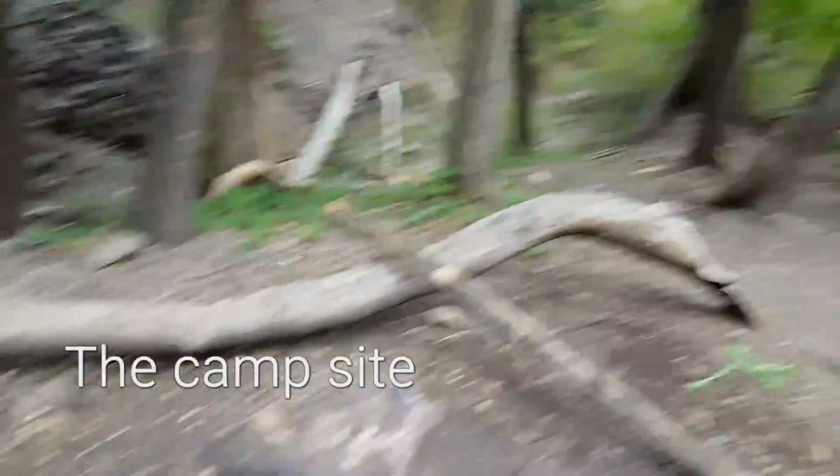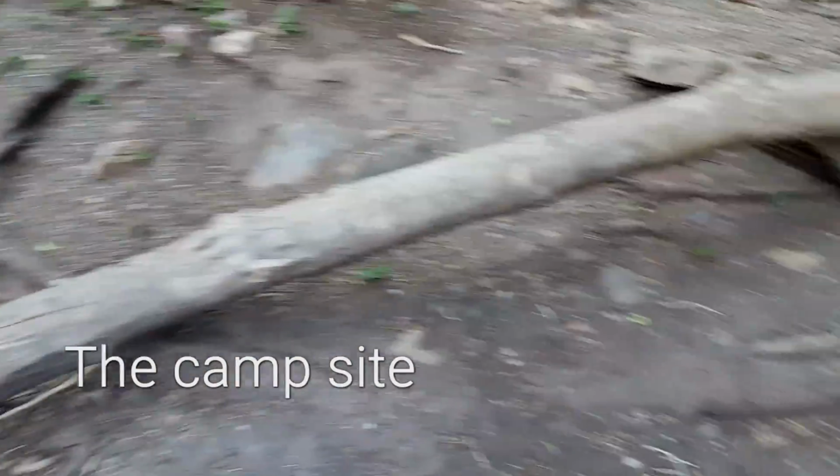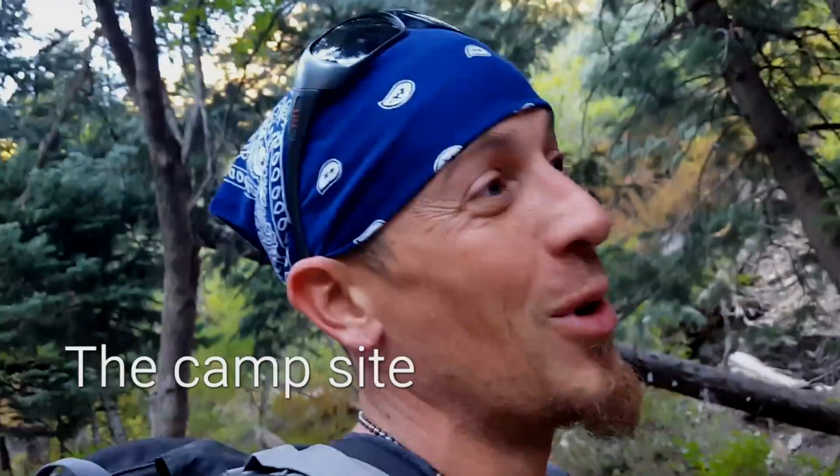Let's get over here. Here's the fire ring. Oh, I love this spot. You got nice logs all the way around for sitting on. Now I did bring my Kammok camp chair, which you guys have seen the review on. And if you haven't, better watch it.